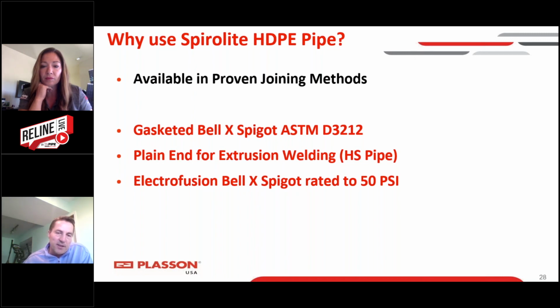But if it's a bell spigot, I'm not sure if we've tested the 78-inch to that particular dimension. Typically when we're providing that 78-inch, it's in a reline application. In most reline applications, all you're concerned with is holding back your grout and not anything else. So once the pipe is in place, the gasket really isn't going to be doing anything at that point. The grout is going to hold that pipe in place, and the flows are coming from the main line anyways.